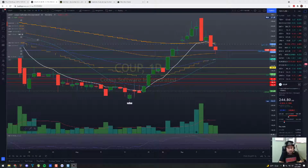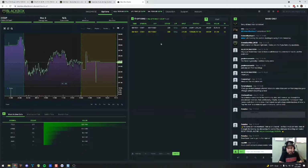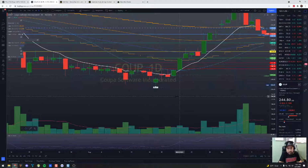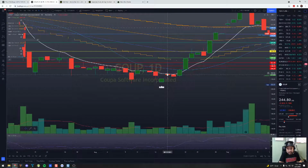Okay, so the flow here. So this is what they hit. So they hit this for a 1.1 million above that sweeper, the 9/17/2021s, strike 220s. Okay, now let's go over. Now, if you look at this, you're looking at this exactly the day that they hit it at 211.65. Ignore everything on the top. I'm gonna explain this on the video.